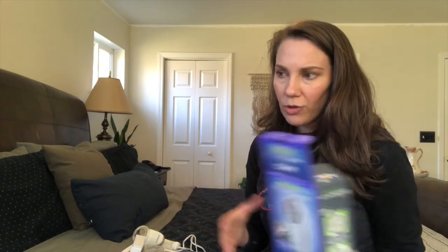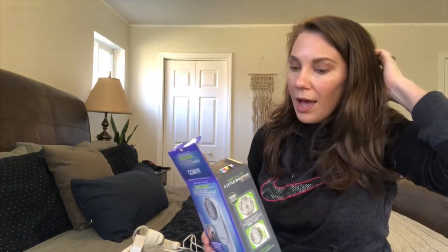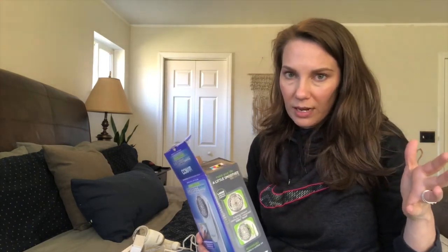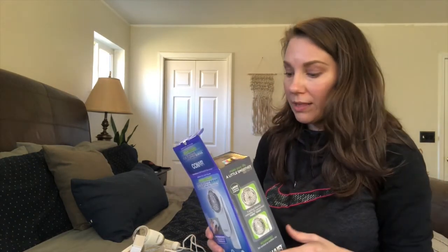So I had one of these before. My mom actually had one growing up and I always used it. And she bought me one when Dean and I got married, and it lasted for years and years and years. And then I lost it somehow. I don't know if I left it somewhere. Anyway, so I bought another one off Amazon, and it kept sucking the juice out of the batteries. And then eventually just quit working, like wouldn't turn on or anything.